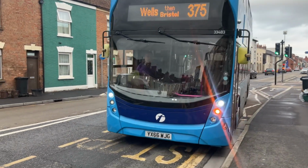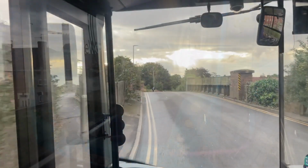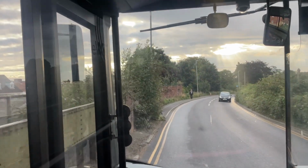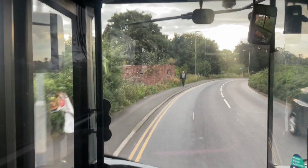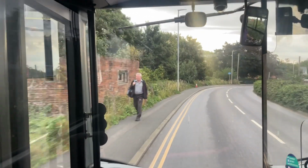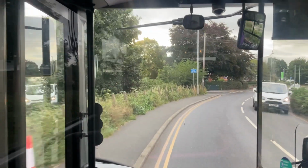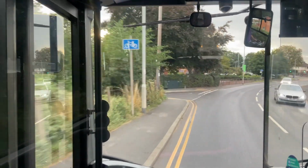Anyway, here is my first bus arriving into the bus stop to take me all the way to Glastonbury, which is this campus to campus Enviro 400 MMC on the 375 bus route. This bus eventually ends up in Bristol.